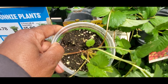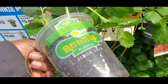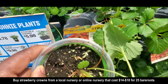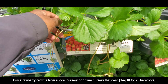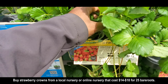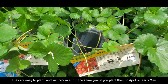I will post a little description at the bottom of this, but don't pay $4.98 for one strawberry plant. You can literally get 30 of these for about $20, and you can plant them. So I'll leave a link to some places where you can order online to have them delivered to you.